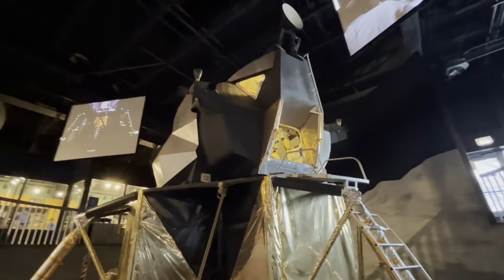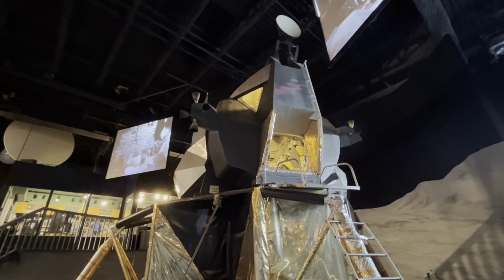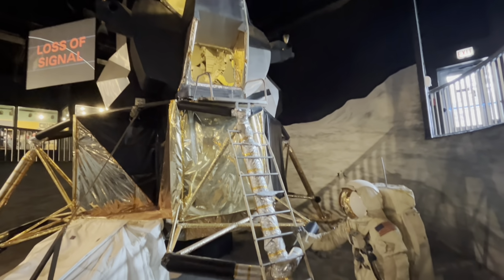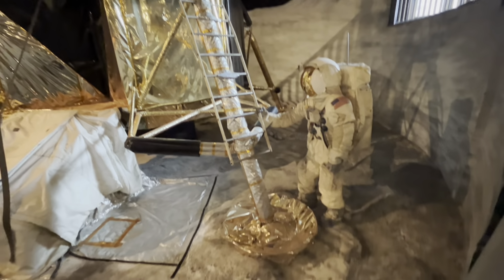There's the crew living quarters while they were on the moon, and that was the part of the ship that would take off when leaving the moon. And here's the ladder that Neil Armstrong and Buzz Aldrin would have come down to land on the moon.